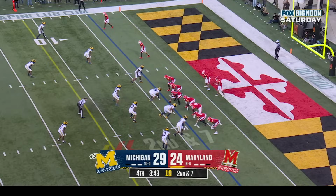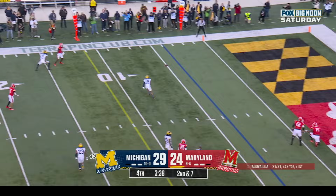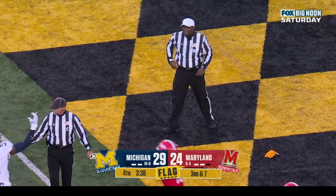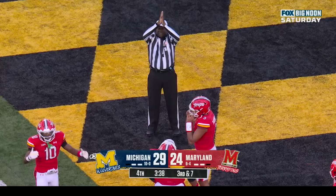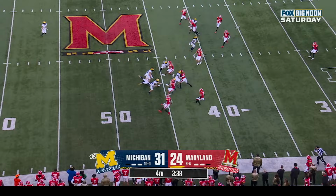Tagovailoa. And throws it into space, incomplete. Traditional grounding, offense, number three. Though he was outside the pocket, there's no eligible receiver in the area. By rule, it's a safety. I don't think he gets the benefit of the doubt of that throw being hindered. Short kick fielded by the Wolverines at the Maryland 47.